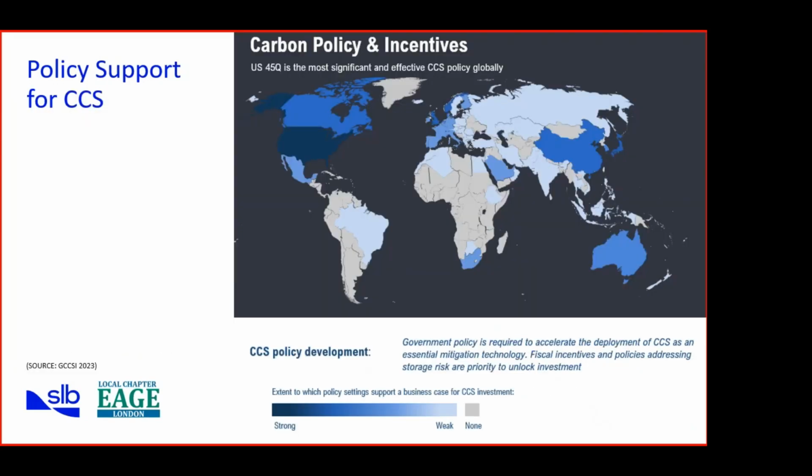In terms of policy, I mentioned some countries are very well developed in policy, where some have fairly weak to no policy at all. Leading the way is Western Europe and also the US and Canada. Australia and parts of Asia are pretty strong as well, but then you can see there are plenty of countries with absolutely no policy support for CCS.